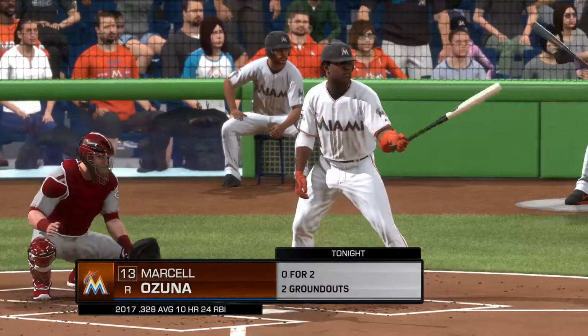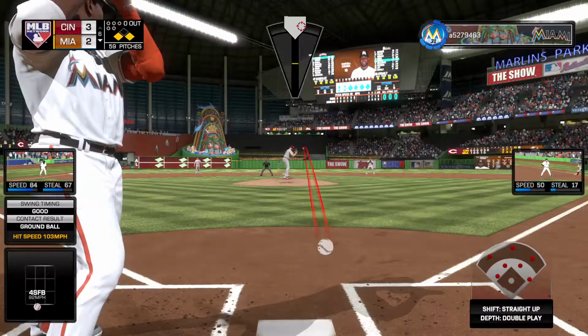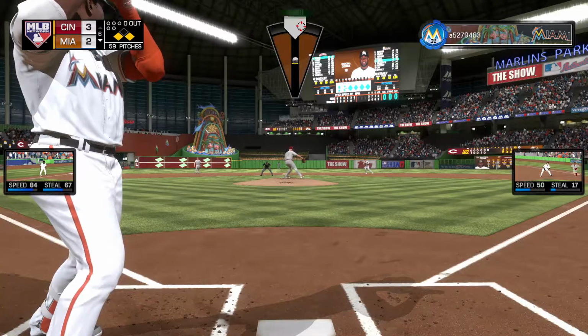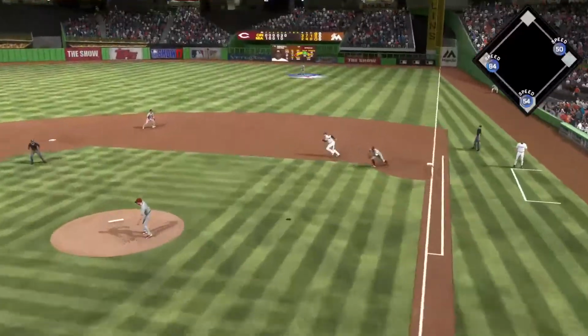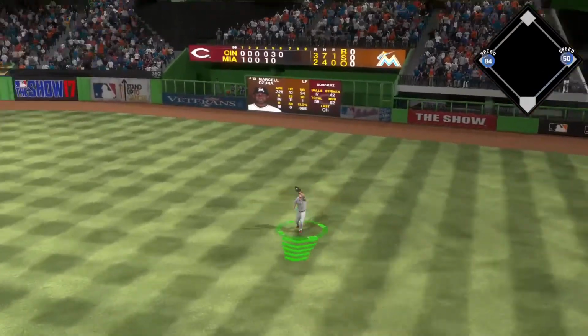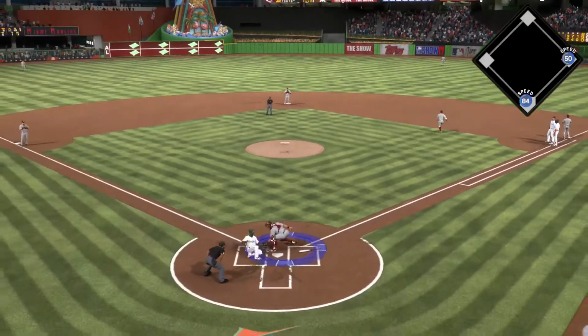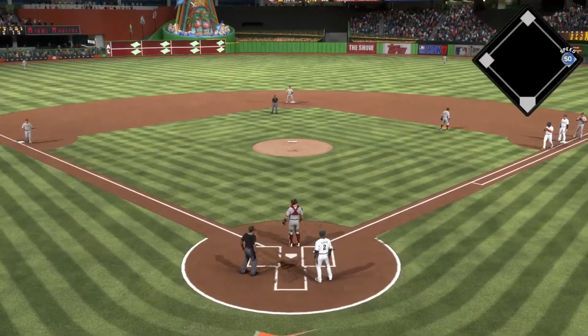Ready once again, Marcell Ozuna. Third trip to the plate for him here tonight. 0 for 2 at this point. First offering on its way. Skied into straightaway right. Bruce has a read on it. He makes the catch. Here comes the runner from third. And Bruce is on target. He's out at home plate.